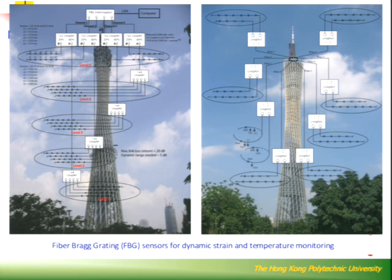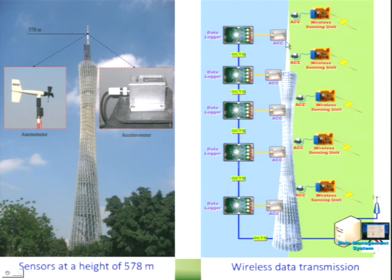And these 2 figures show you the FBG sensors deployed on the structure. Actually, 120 FBG sensors have been installed on the main structure for the measurement of the dynamic strains as well as temperatures. And 8 FBG sensors have been installed at the intersection region between the main structure and the antenna mast for the dynamic response measurement.